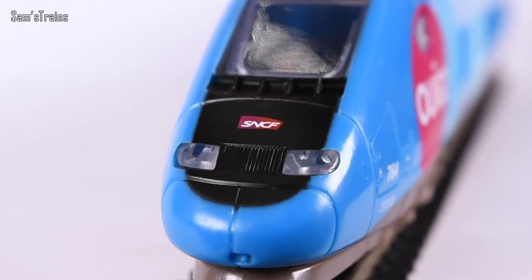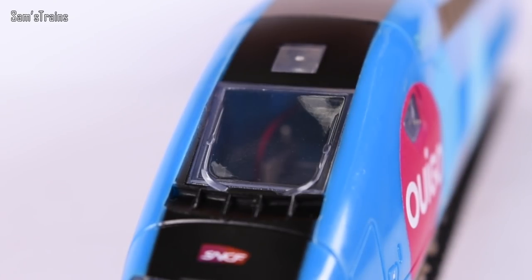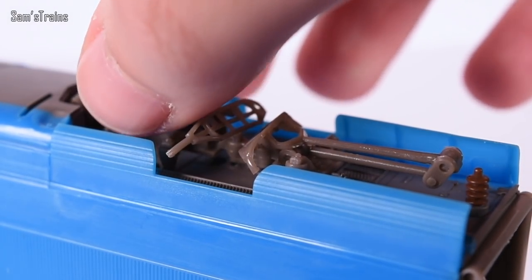We do have the sort of glazed front lights as you can see there, but I don't believe there are any lights on this model, which is a little bit of a shame. We do have the SNCF logo on the front there, as well as what look like wipers molded into the front of the windscreen there, which is pretty cool. Up on top you can see there's a degree of molded detail there. The most impressive part is probably the pantograph area.